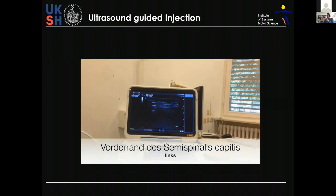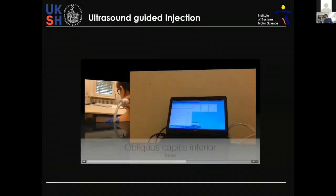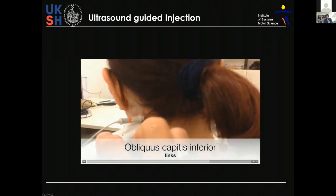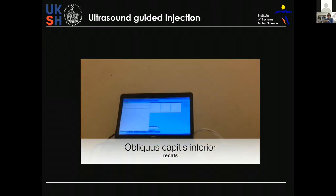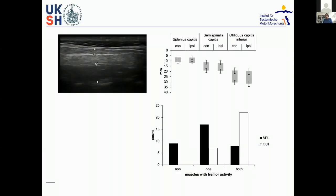And then I can tell the patient, let the head move, and do the tremor. And then at the end, I analyze maybe 8 or 10 muscles, and I have a map of tremor involvement. But in this study we just looked at the splenius and the obliquus capitis inferior to discriminate these two muscles.